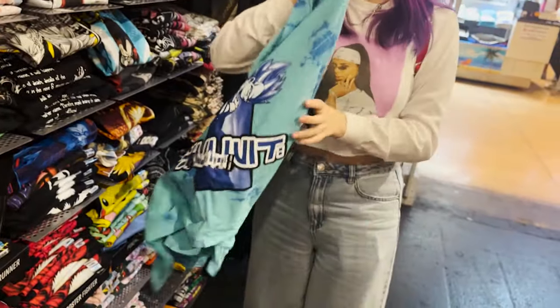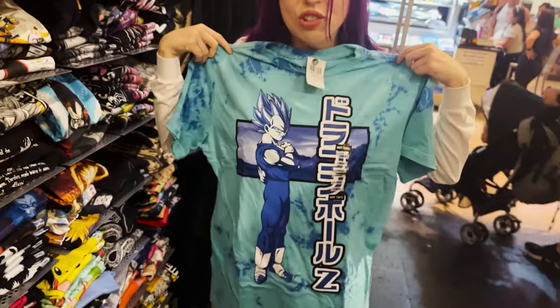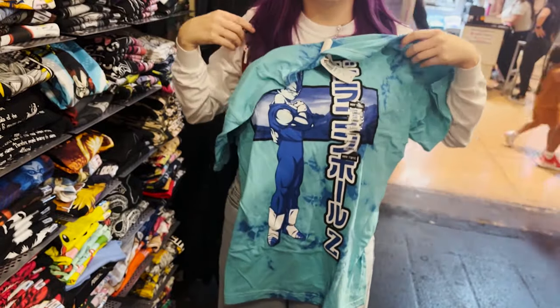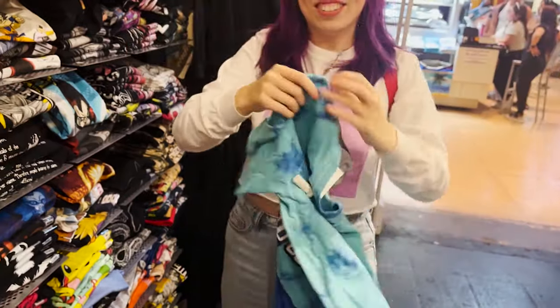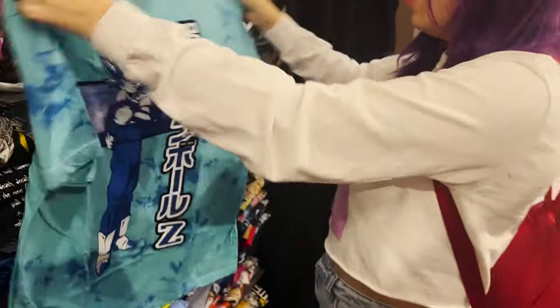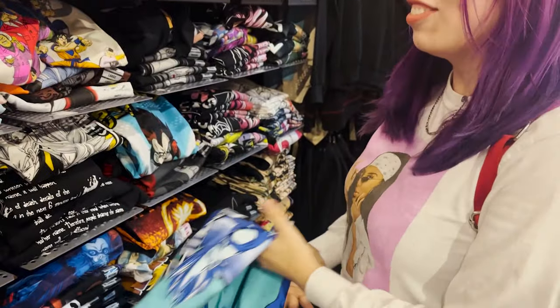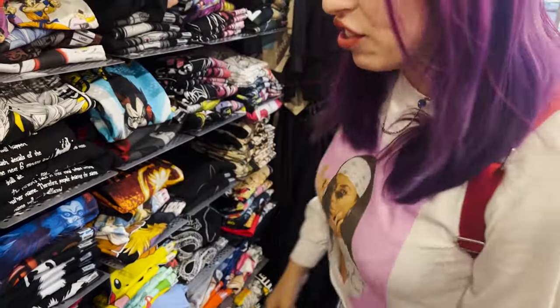That one's so nice. And I'm not a big Vegeta fan, and I can admit that that looks really cool. Ooh. Love that color. I love it. Why can't they make Goku like this? I just love the Japanese letters. If only it was Goku, I would buy it. Not that I don't like Vegeta, it's just I wouldn't really rock a standalone Vegeta shirt.